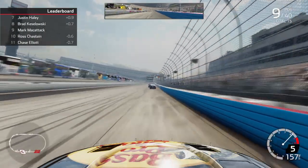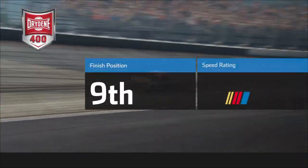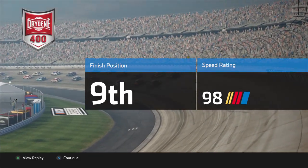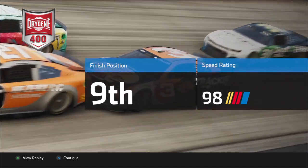And coming off a tier of 3 and 4 for the final time, Joey Logano gets the win here at Dover today. We end up finishing 9th. Top 10. Not a great day, but not a bad day overall. You know, we'll take it overall at the end of the day.